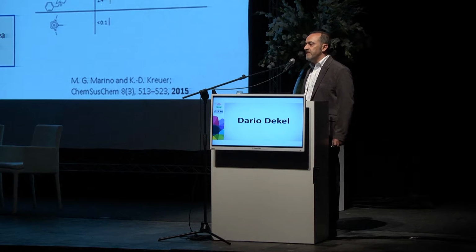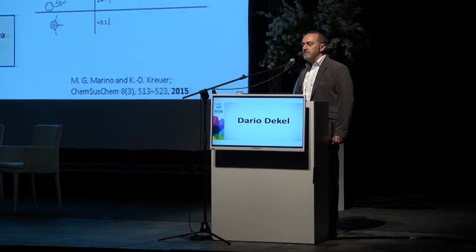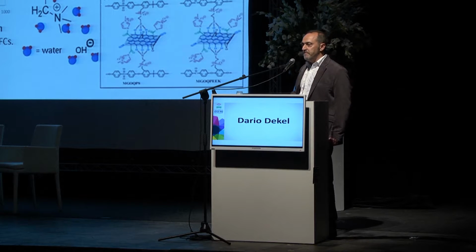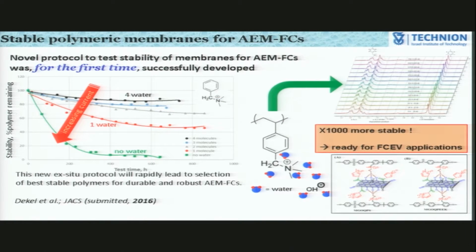And we proved in the past month that the techniques we were using to measure the stability are completely wrong. We just proved this and published the work last week, and we developed a new protocol to test the stability of the membrane in the fuel cell, with which we succeeded in simulating exactly what happens inside an ion exchange membrane fuel cell.